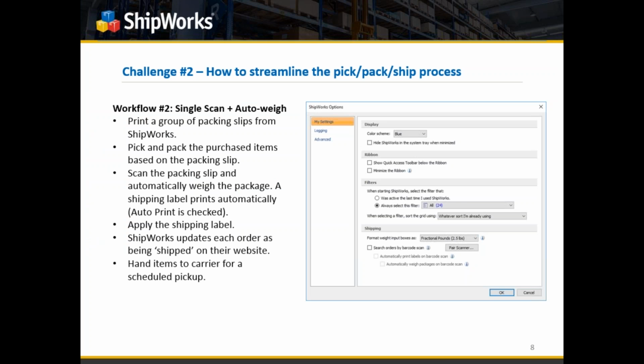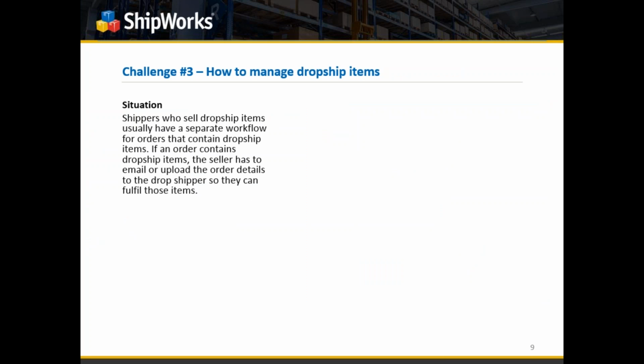And so that's single scan. That was released not too long ago. I believe about a month ago that feature was officially released to everybody.